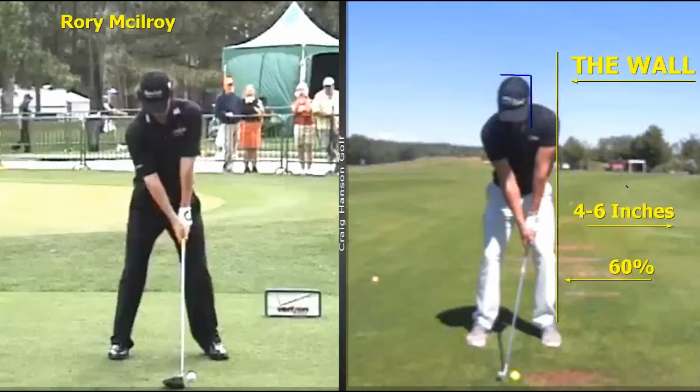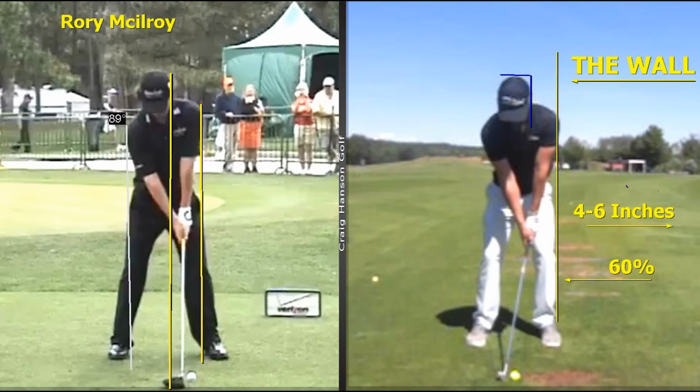So people, driver versus iron from the front view. A line down from the shoulder lands on the inside of the lead heel. McIlroy, probably the best drive of the golf ball in the world. Line down from the head will split straight through the zipper on your pants. Only around 5% of people get this right when we're looking at the difference between the driver and the iron from the front view. And a line down from the shoulder will land slightly on the inside of that trail heel.